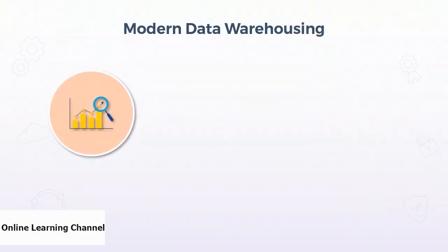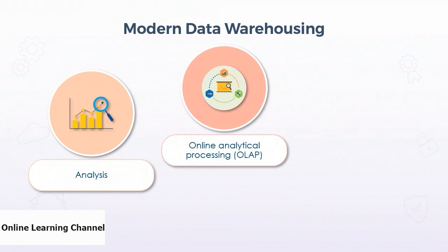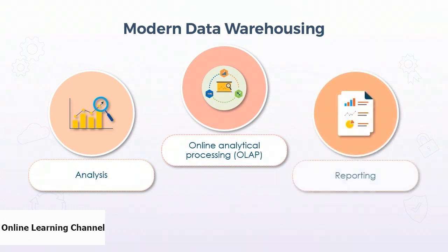So let's dive into modern data warehousing. A data warehouse is a place where we store a large portion of our data in a relatively easily accessible environment and format for analysts and others to use. Often it's storing data from a variety of sources or databases. This data is for analysis, online analytical processing, and reporting. The important fact is that a transactional database doesn't lend itself well to analytics. To effectively perform analytics, you need a data warehouse.